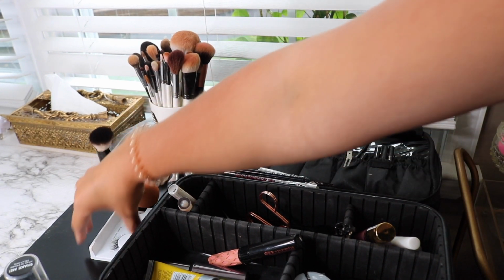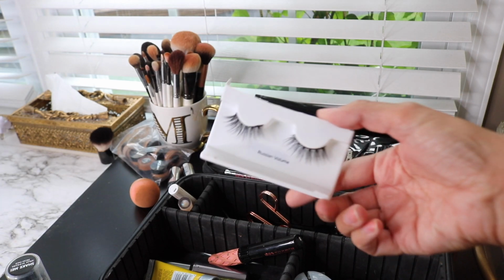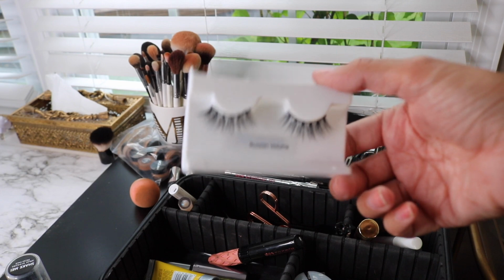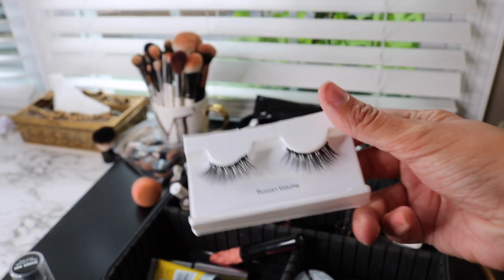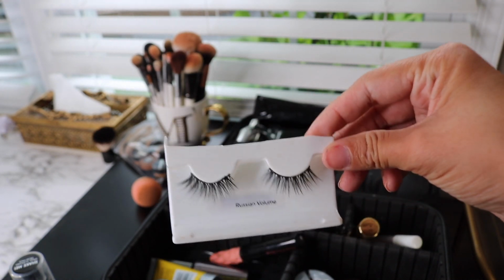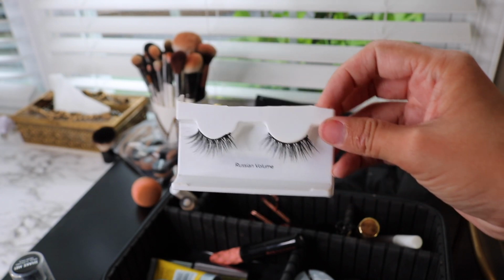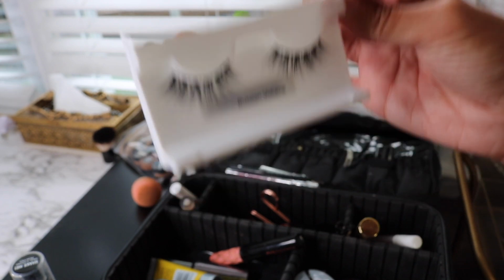Oh, for lashes, I want to mention these. These are the Russian Volume Kiss Lash Extension lashes. Got them at Walmart. They are amazing. They're so pretty. They do look like lash extensions in my opinion, and I trim mine down so they fit my eye a little bit better, and I'm obsessed with them, and I'm going to keep using these until I can't use them anymore.